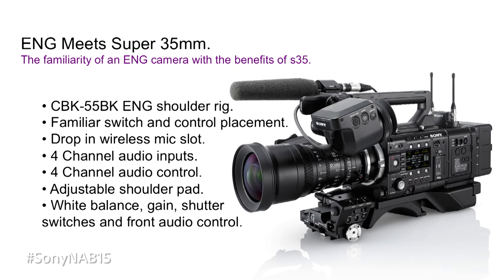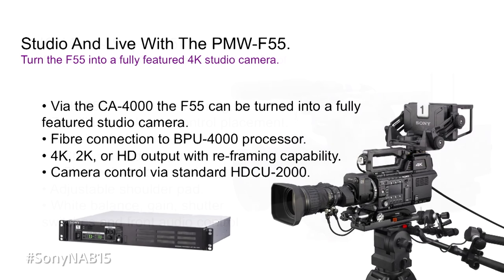The balance, the weight, the positioning of the buttons is just the same as your typical ENG 2/3-inch type camera. You can also put a 2/3-inch adapter on here to use a 2/3-inch lens if you wish. So you really can use it as an ENG camera for ENG applications. Studio and live as well.